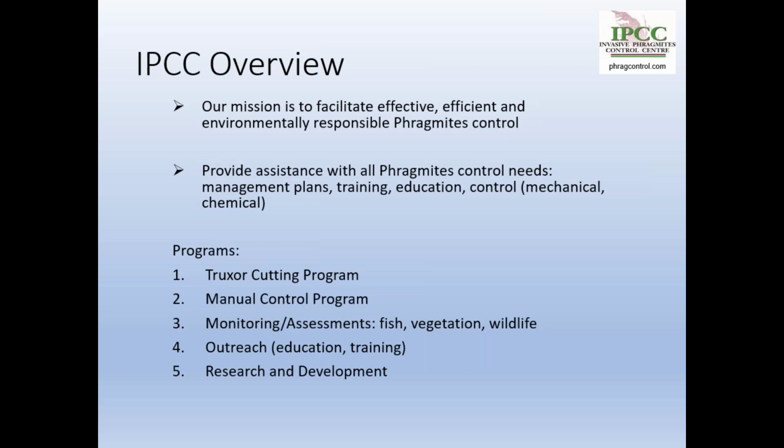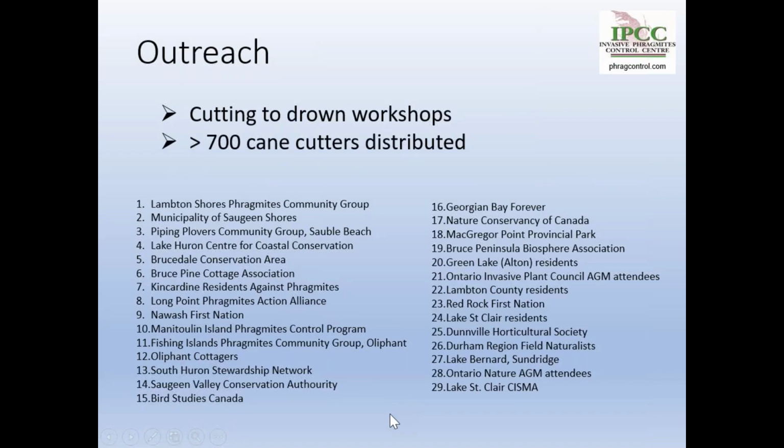Outreach is a really important deal for me, to educate people about Phragmites and how to deal with it appropriately, and also the training, to show folks how to deal with Phragmites, and research and development, always looking for improving how we're doing these control actions. And part of the outreach, I've undertaken workshops where I train folks how to do the spading and the cutting and all those little big details, I call them, and how to successfully deal with Phragmites in the water.